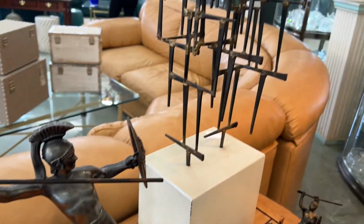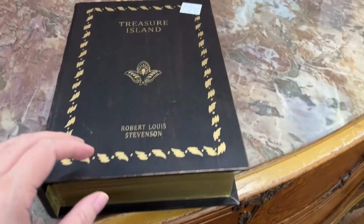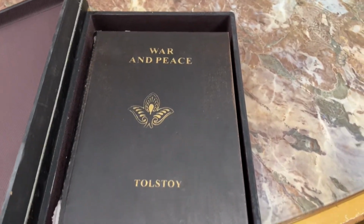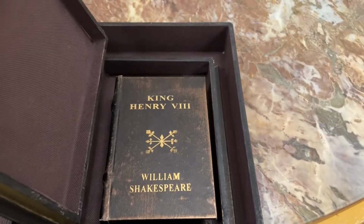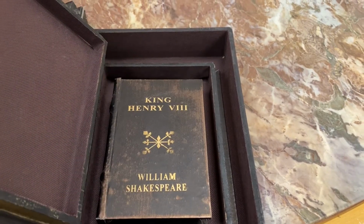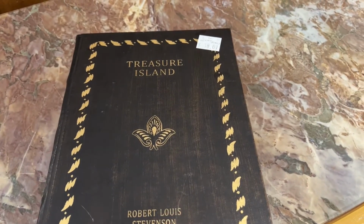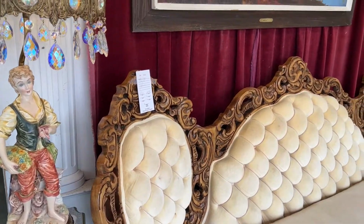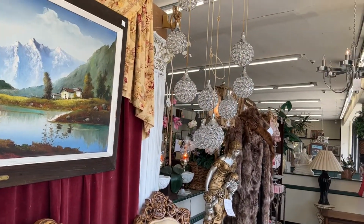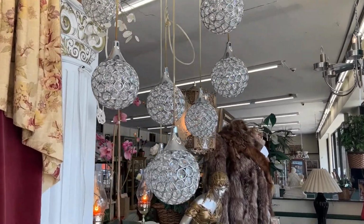Right next to that was this Roman gladiator and a vintage 60s sculpture. I love book boxes, and this one actually had 3 books: War and Peace, Treasure Island, and Henry VIII. I love this, so I ended up buying this for myself. I walked over to the window displays where there's so much ornate furniture, but then I loved when I saw this vintage 60s light fixture.